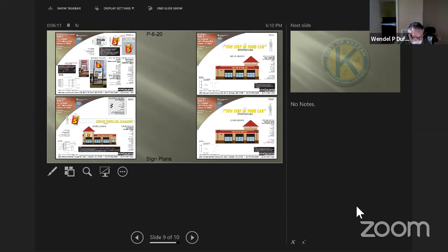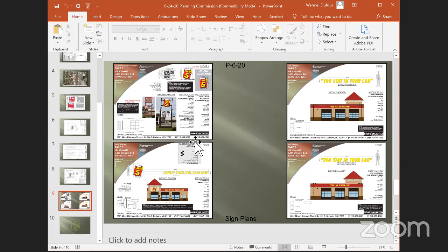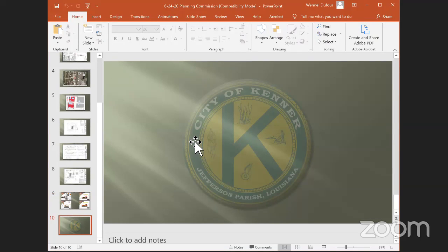The utility companies have indicated that there are facilities in the area and that service is available to this site. The site of the proposed Take 5 oil change is designated for commercial use in the future land use plan. Therefore, this development is consistent with the Pattern for Progress comprehensive plan. And that concludes the planning department's review.